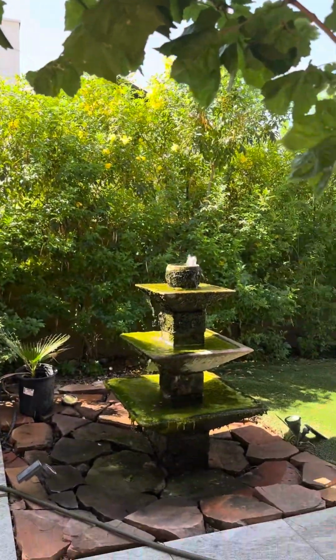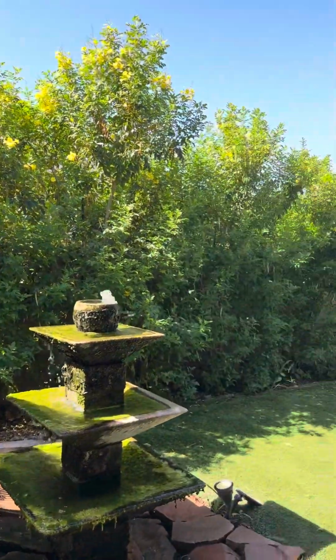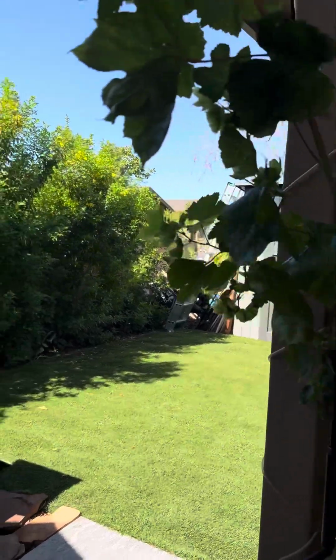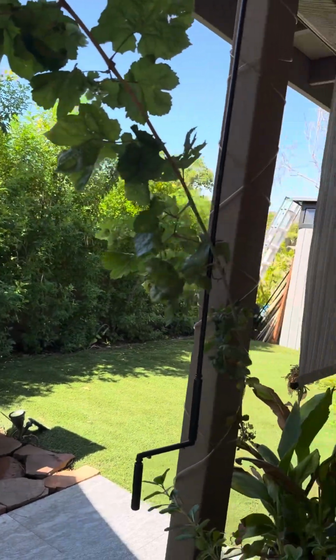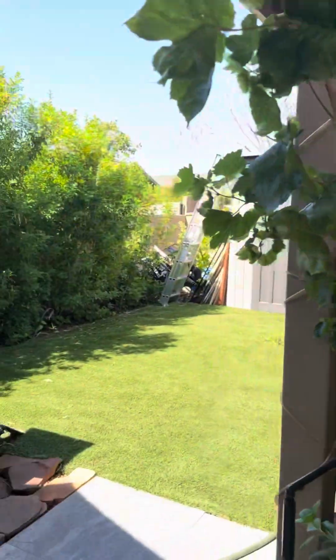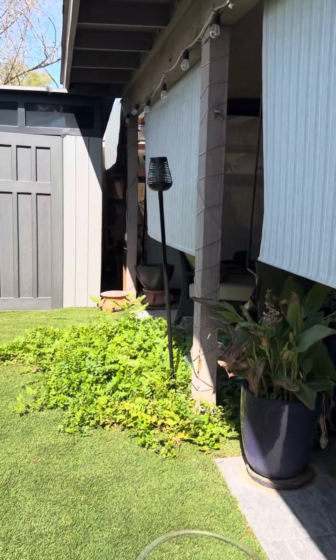The fountain will get redone. The yellow bells across the back, there was nothing there. The artificial turf went in. We put the shed in because we needed the extra storage, but again, it has been a brutal year for heat. We've got some things to do out here to kind of finish off the yard. We've got it all planned and ready to go.